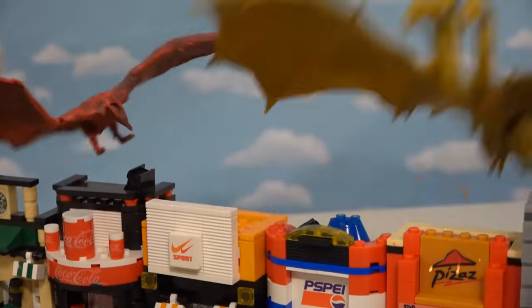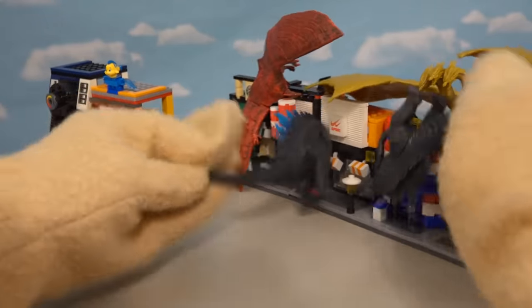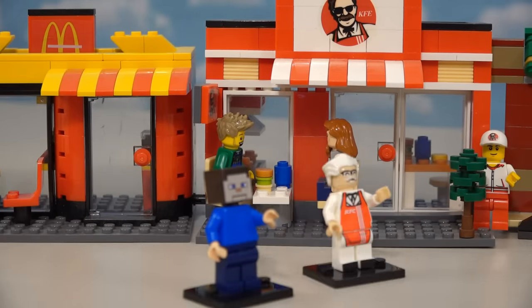Oh man, they're destroying the city. Oh, don't look now, because there come both Godzillas. Oh man, this is terrible. They're going to destroy everything here. Ah, no, Puppet Steve. They're getting mighty close to my delicatessen.